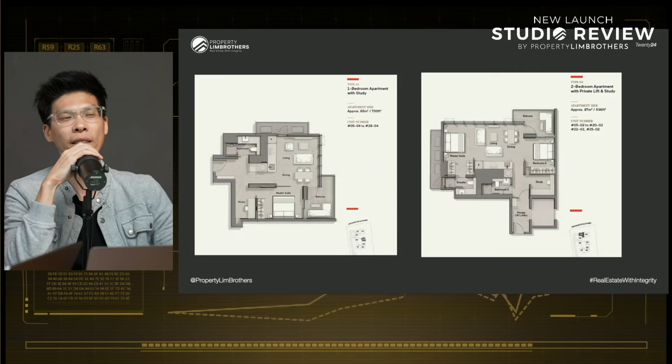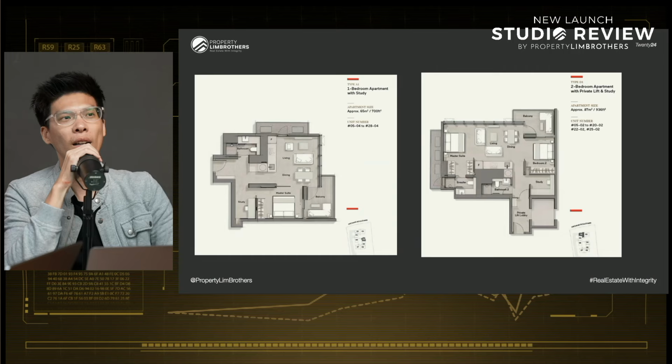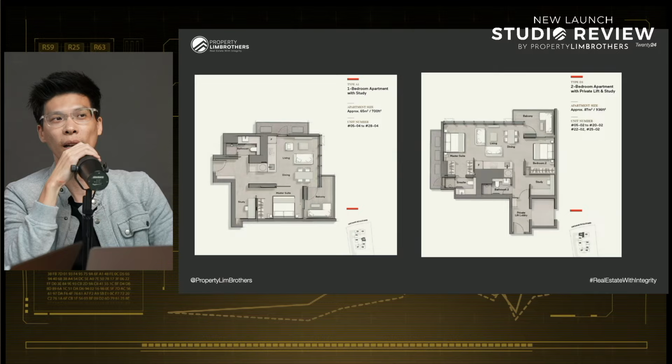Okay, so how do we find the 1+ study kind of floor plan? 700 square feet, very, very good size. 700 square feet nowadays is like a 2-bed, 2-bath. They really carved out, I would say, a balcony size that is a good ratio to the internal space, not too big and not too small. And they carve out an additional study space that could potentially also be your walk-in wardrobe area, if you wish to expand.